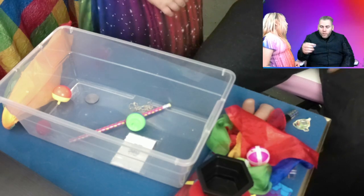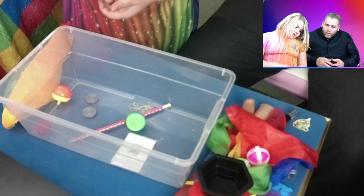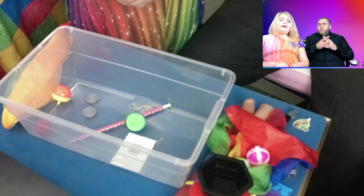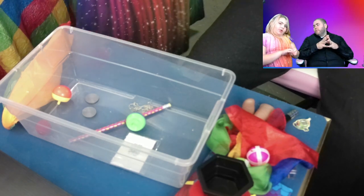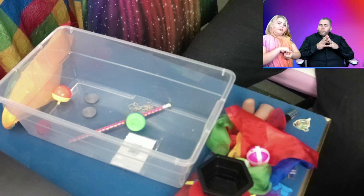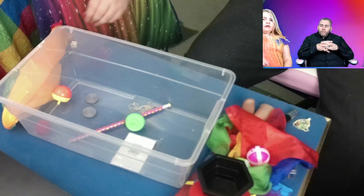Beautiful. Here's your nice little coin. She does have a couple of other objects to talk about, and let's see what you got. So I have these two little dice. So I take one of the dice. Don't really have any tricks with the dice, but she's got two mini dice in there.